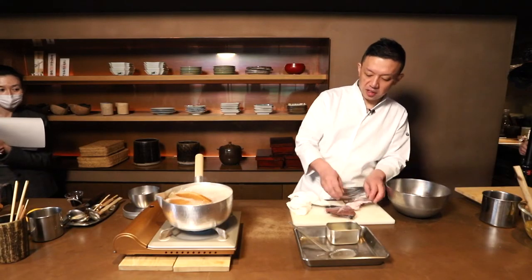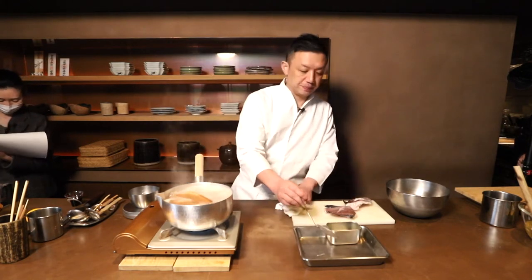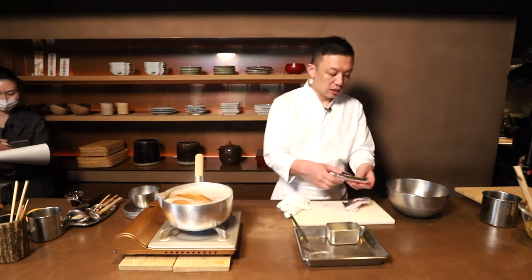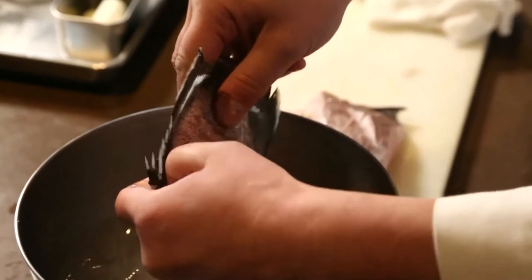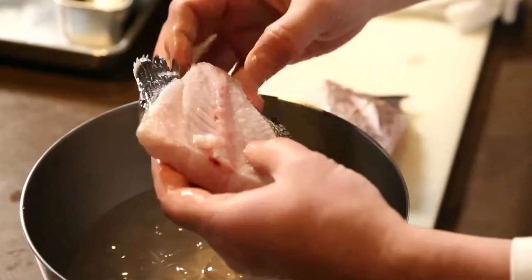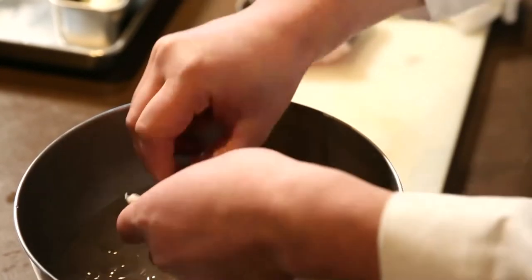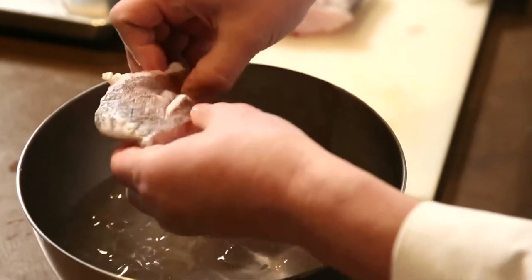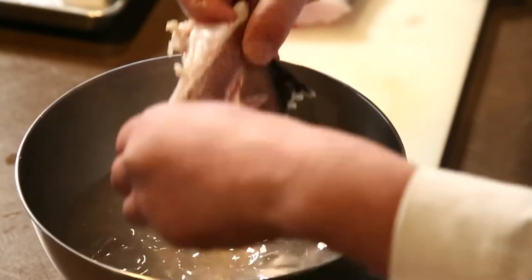I'm sorry, I'm working in parallel at the moment. I did the shimofuri, putting it into boiling water, and now I'm removing the small scales in ice water.